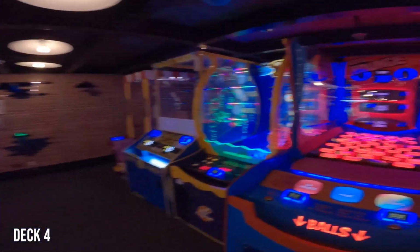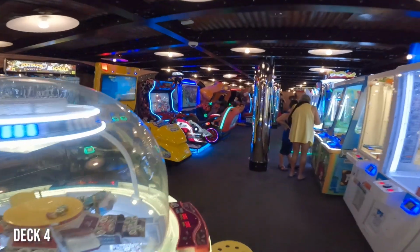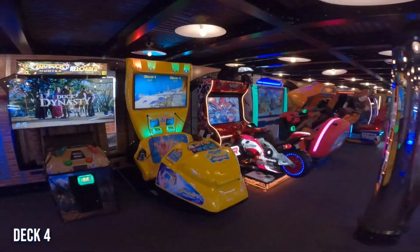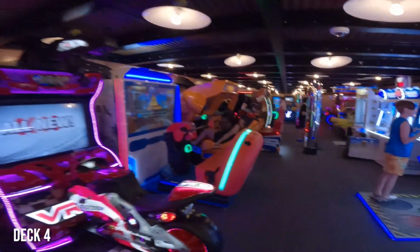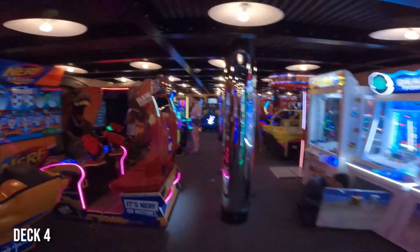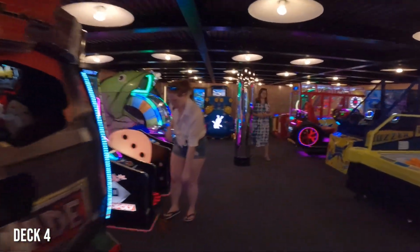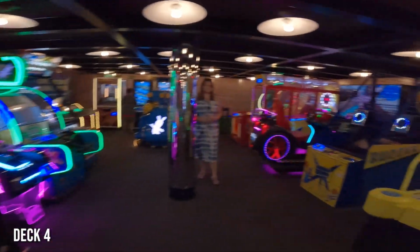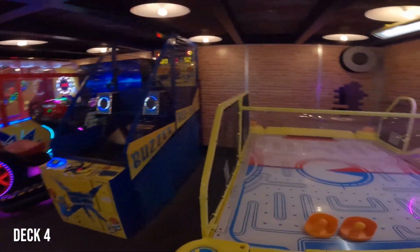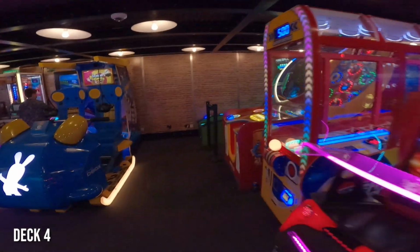Of course, all these things you have to pay for through your Sail and Sign card. But they have pretty much everything that will satisfy your needs, and just to have a good time, to pass some time, get you some tickets or whatever they have to win some prizes. And they have air hockey. I will smoke anybody in air hockey. Don't play with me. But it's a nice little getaway for the teens especially.